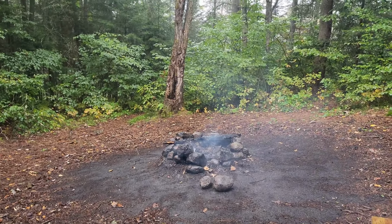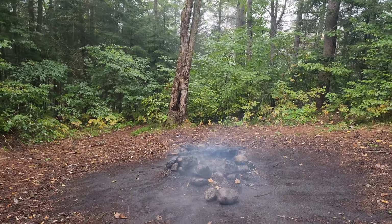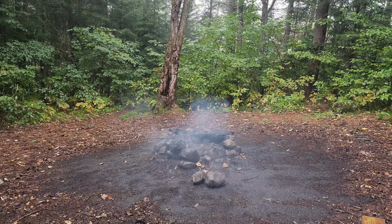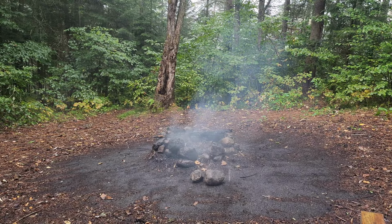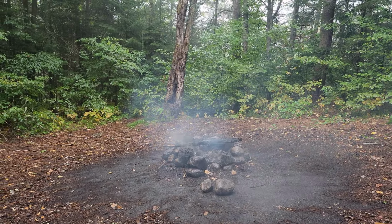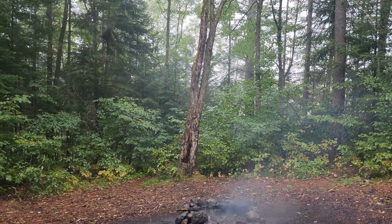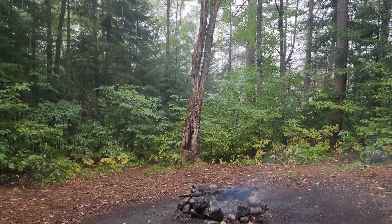Just sitting here in the lean-to, and it's raining pretty hard right now. Put my fire out. Oh, chipmunk just ran across. Oh, there he goes up a tree. Oh, that was cool.